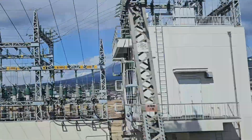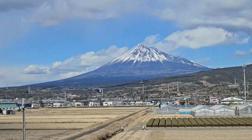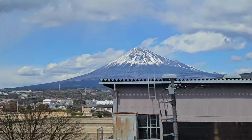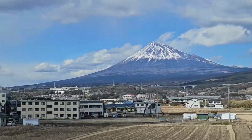So we're heading down to Osaka and then Kyoto on our last weekend here in Japan. And as you see, we have a full view of Mount Fuji. This mountain truly is amazing to see, and you only have a 50% chance to see the full mountain this time of year.